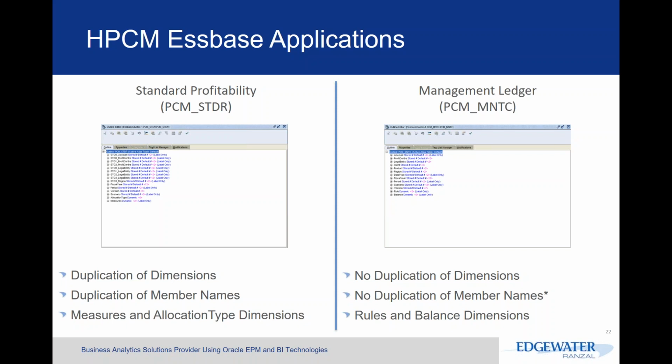So that creates a number of problems. Of course, it means that we're going to hit our block size a lot sooner than we would like. But it also means that we have a whole lot of duplicate member names, which is not always ideal for us. Now, in Management Ledger, you can see there, it's far cleaner. It's far easier for me to navigate through my dimensions because I don't have duplicate dimensions.